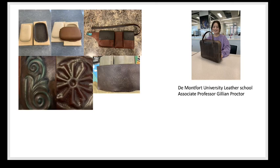So the top left is a mold that's used to cast leather, and there's suede on the inside and leather on the outside. The two images below that, the image on the left is cast from a piece of wood, and the image beside that is a trivet that I got in a charity shop, and I just used that to mold the leather around. And what's very important in this project is that we find low-tech solutions so that these can be applied to situations where people don't have access to equipment or machinery. And then the other image in the middle is a piece of embossed leather, and this can be done again without very sophisticated equipment or machinery.